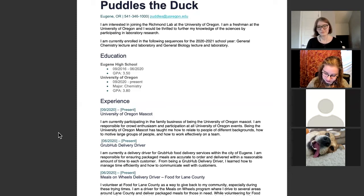So for the experiences, Puddles wrote his statements very personally, and he made sure to put a lot of effort into explaining what he does per each experience. And I think this is pretty important because it shows that you're a person behind the paper, and at the end of the day that you're a person and not just an applicant. So yeah, does anyone have any ideas that they think maybe Puddles could even do better, or something that they saw that they like?